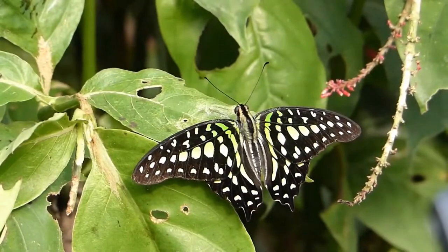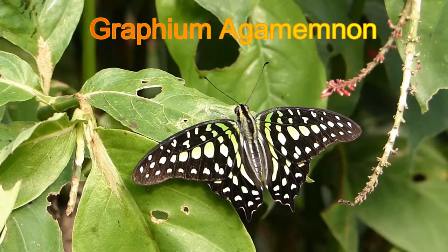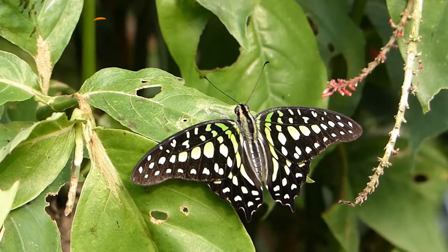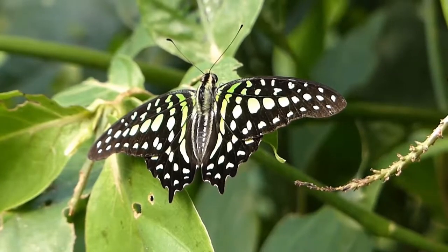Graphium agamemnon, the tailed jay, is a predominantly green and black tropical butterfly that belongs to the swallowtail family. The butterfly is also called the green-spotted triangle, tailed green jay, or green triangle. Description: male upper side black.